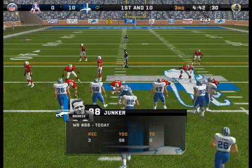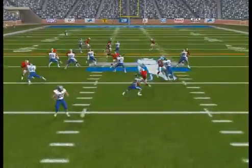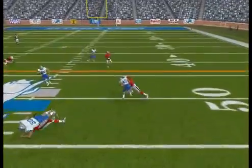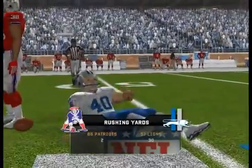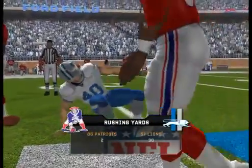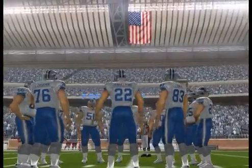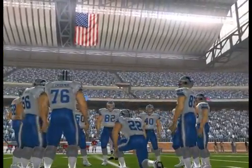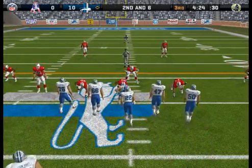Let's do our thing. James is there on the stop at the 50. A big part of this guy's running style is to use the blockers to set up his cut. But they were nowhere to be found on that run. Ball on the 50-yard line.